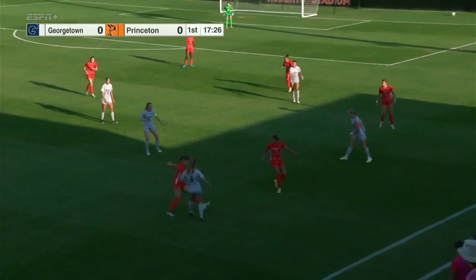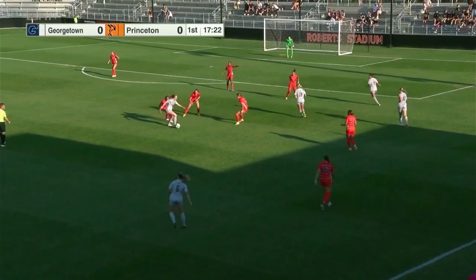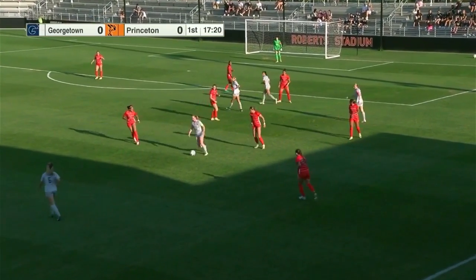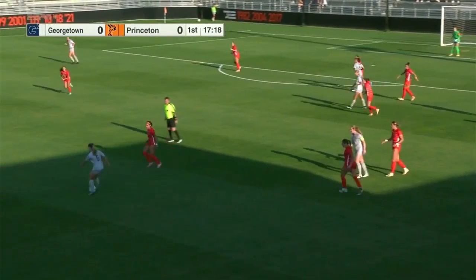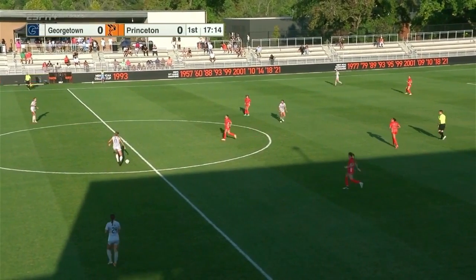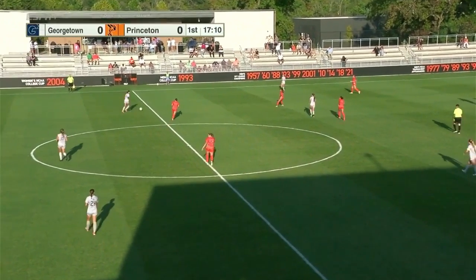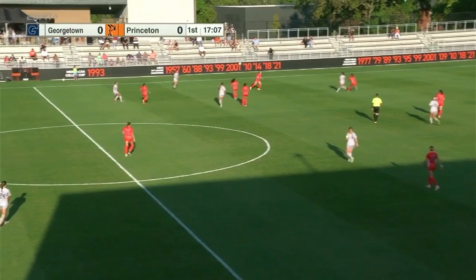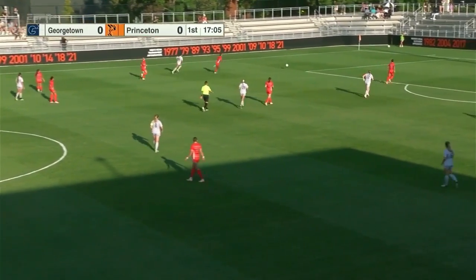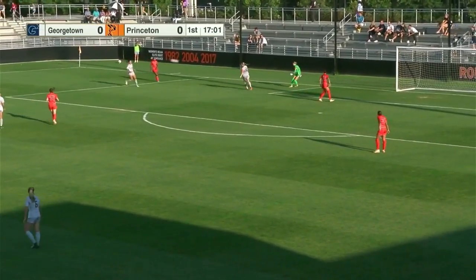Marcassini, Doyle wins it away. Now here's Turner. 3 Tigers converging to take away that space from Turner, taking away the exact area of the field from which she scored both goals against South Carolina. I was just going to say, there's such an intention right now to close down that gap between the midfield and the back line for the Tigers. They are really making sure they track back and stay compact.